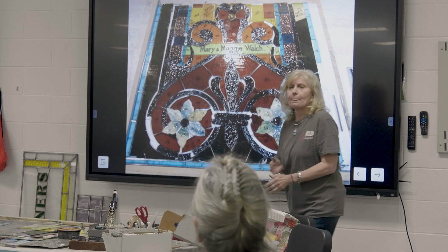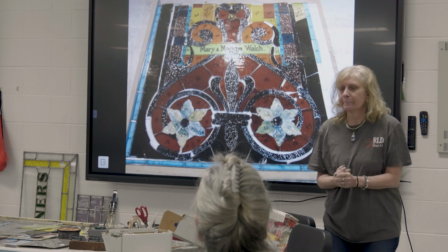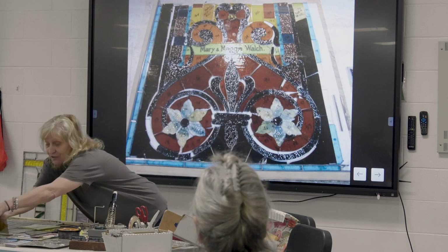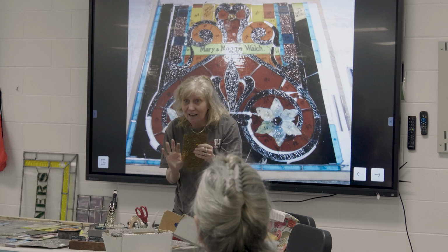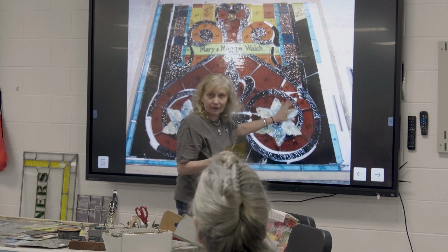When you say plate, do you mean you fuse it? I do not fuse it. Okay, so it's just layered. It's a very good question. How do you put it together then? Put one on top of the other. It has to be the same size, right? And the same shape and everything.